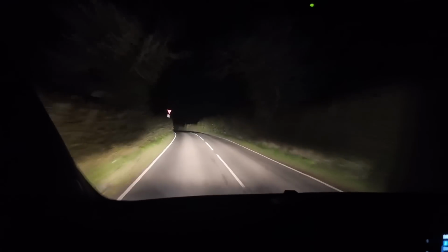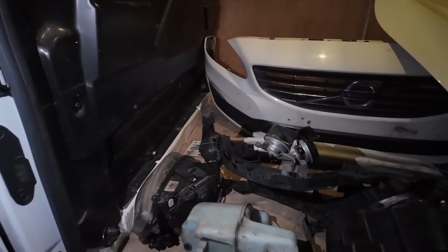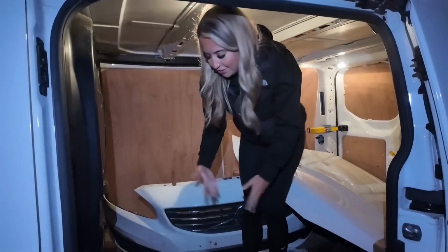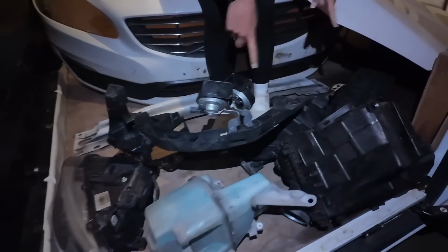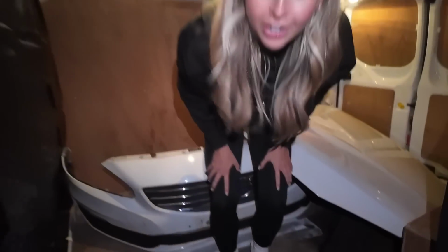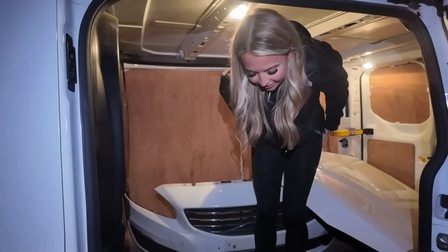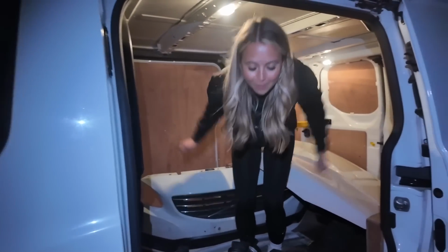One very long-winded and uncomfortable drive in a transit van later, and we had acquired a full front end. So this is everything that we need. We've got a bumper, we've got a crash bar, we've got a headlight, we've got the slam panel, a new airbox, a washer fluid bottle, and a bonnet. So that is all of the pieces that we've basically taken off today, and we have all of the correct parts. So now it's just a case of putting the big jigsaw puzzle piece back together.